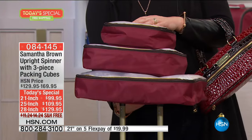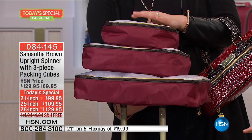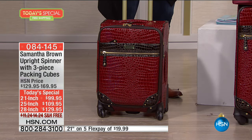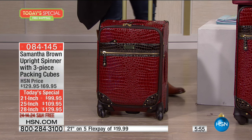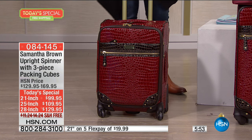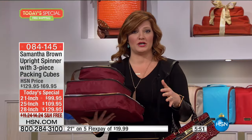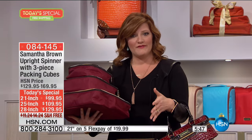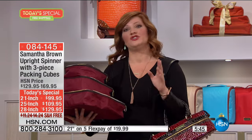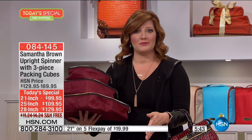Again, you're not getting the doctor's tote with that 21-inch, but you're getting the 21-inch and the three-piece packing cube set for under $100. And we still have the five flexible payments. So the five flexible payments, we're looking at $19.99 to get this one at home. To me, if there's someone who's just starting out, maybe it's someone who just got their first apartment, maybe it's your niece, your nephew, your daughter, your son, and they just need a great carry-on, this is a great piece for under $20.